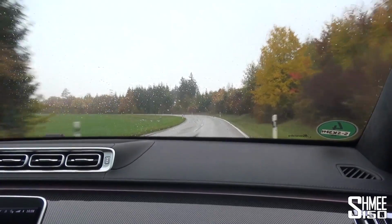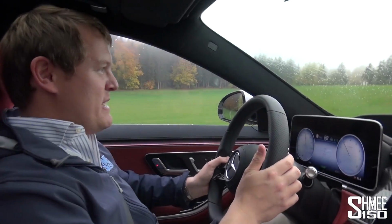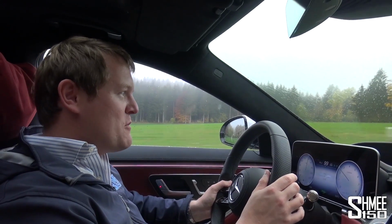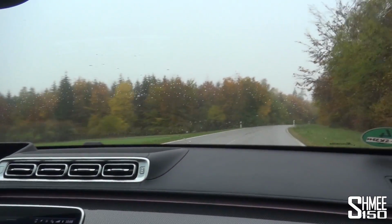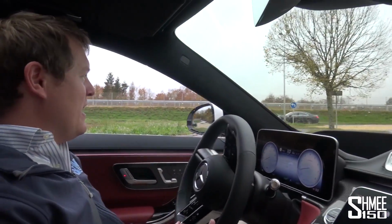I'm wishing I'd been driving the V8 all along actually. This has really come to life much more for me, obviously as a person who loves sports cars and loves dynamic driving. While the S500 was very comfortable, very smooth, very quiet, I enjoy that V8 grumble in the background, especially under some acceleration.